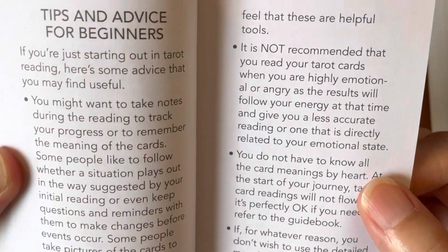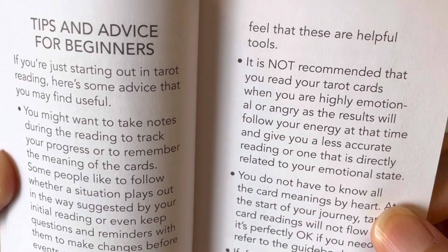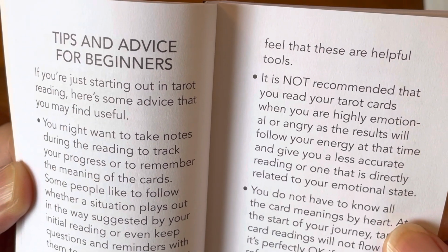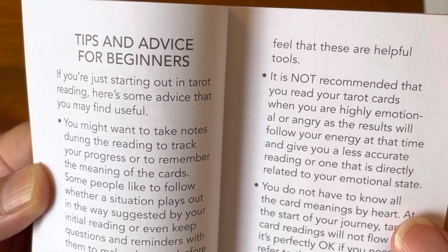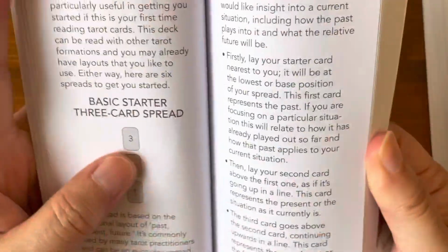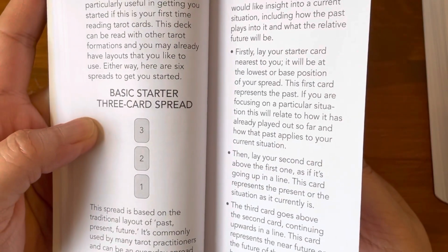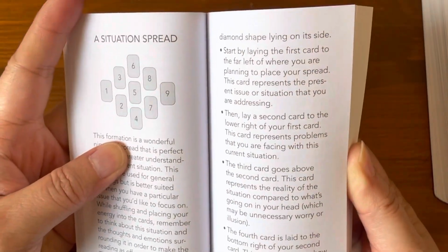It is not recommended that you read your tarot cards when you are highly emotional or angry, as the results will follow your energy at that time and give you a less accurate reading, or one that is directly related to your emotional state. Yeah, that's very true. Basic starter 3-card spread, a situation spread.